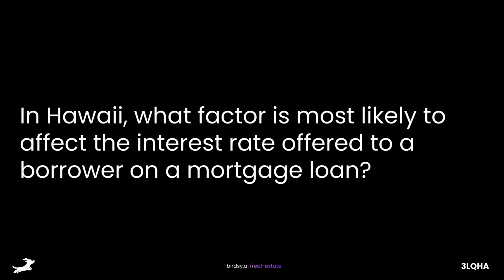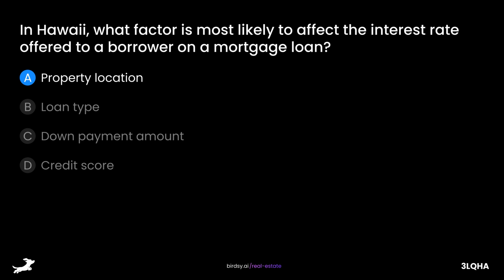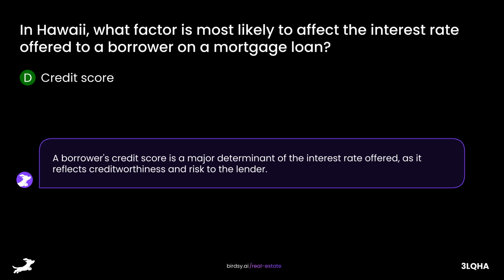In Hawaii, what factor is most likely to affect the interest rate offered to a borrower on a mortgage loan? Is it A, property location, B, loan type, C, down payment amount, or D, credit score? The answer is D, credit score. A borrower's credit score is a major determinant of the interest rate offered, as it reflects creditworthiness and risk to the lender.